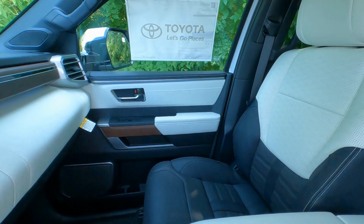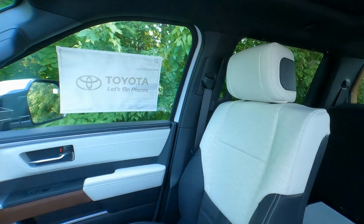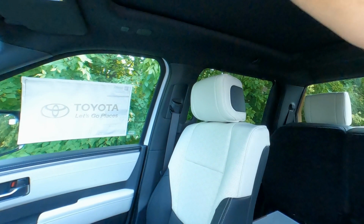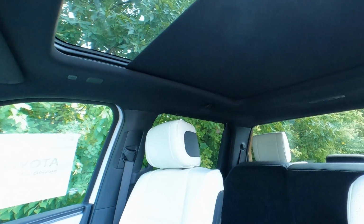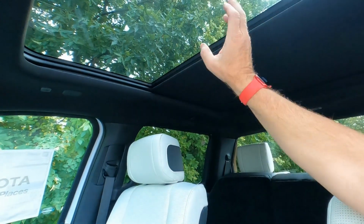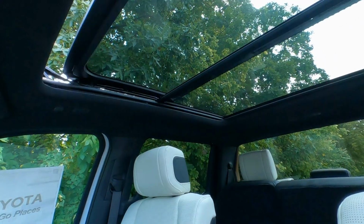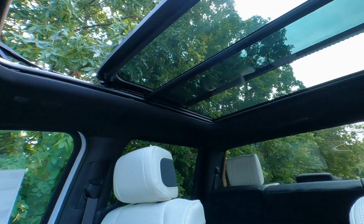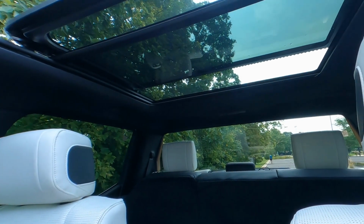Here's a nice look at the interior itself, those front seats. Then of course the Capstone comes with the panoramic moonroof, which has a power sliding shade. Whammo bammo. This front panel does open up, so there's another switch here if I want to open up that moonroof. Let's get that all the way open, and then I can pop that up, and that slides up as well. Also, we have the power sliding window in the back there, so I can go ahead and push that.